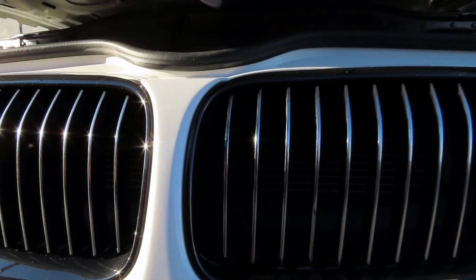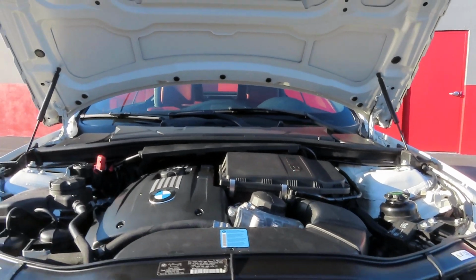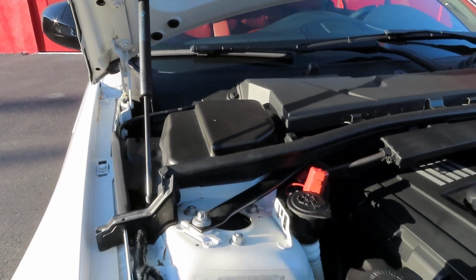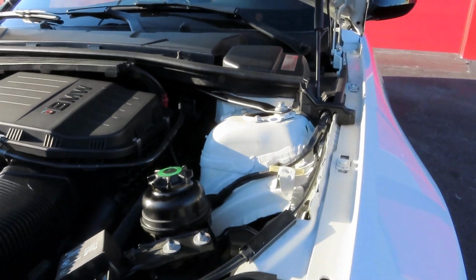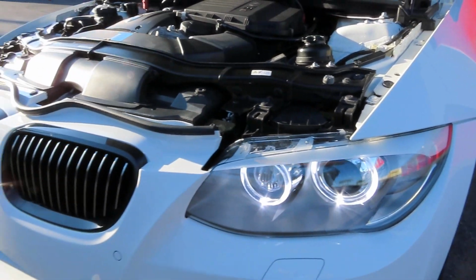Let me see here. I just did a basic engine cleaning. I wouldn't call it a detail at all, just a cleaning. The engine compartment was a little bit grimy, not too bad, but it needed it, so I did that. Basic cleaning, no sticky dressing or anything like that after the cleaning.